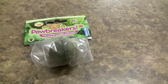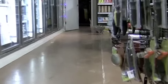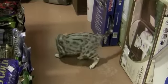Pawbreakers are a 100% edible compressed catnip toy. The cats can eat it with very little mess, and the best part is before they eat it, they get to have plenty of fun chasing the toy around. Stewie loves this thing, makes him go crazy.